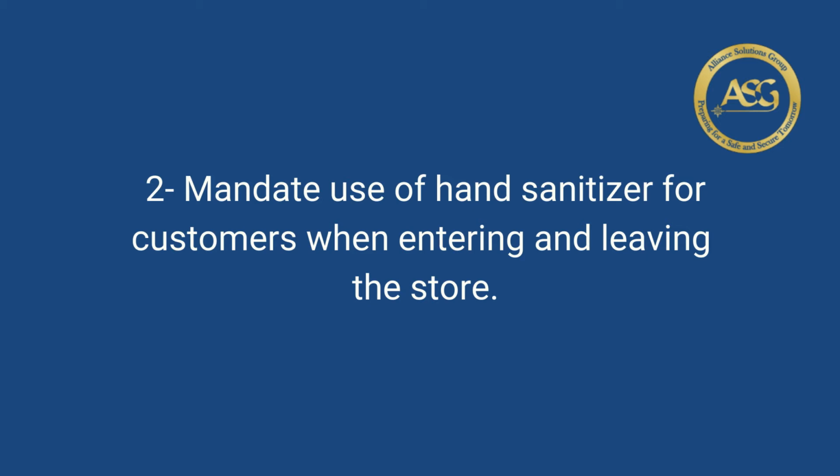Second, I would recommend hand sanitizer, mandatory usage of it at the entrance and the exit of any store. People inevitably are going to come into a store and they're going to touch things. They're going to pick up products. They're going to read the label. They're going to see what the ingredients are. Then they might not want that product and put it back down. Right there was a potential to actually contaminate a product and spread the virus to someone else.